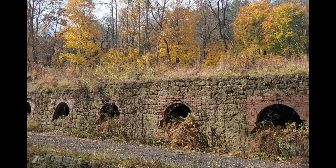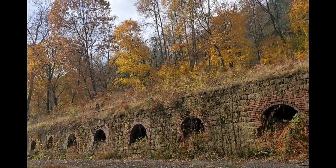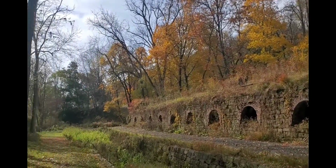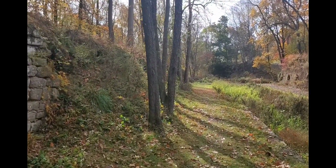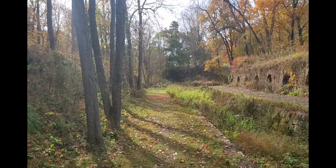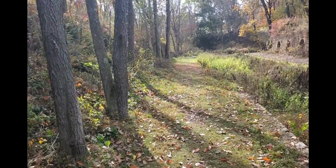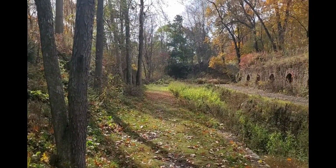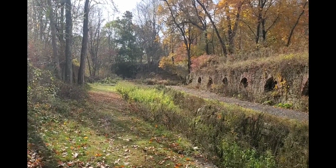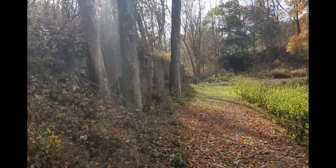Most of the trees around here are yellow. Where's all the pretty red and orange ones and burgundy? Wow, this just keeps going all the way down. Yeah, I think it stops right there. Yeah, I think so, down there. There's another trail going up that way. Go ahead, Sonny. All right.